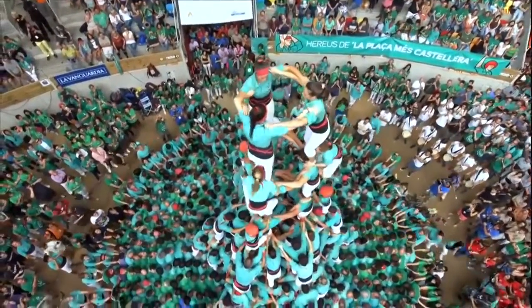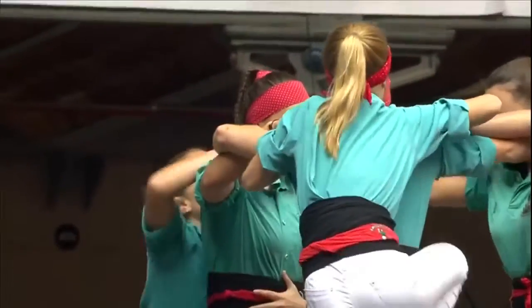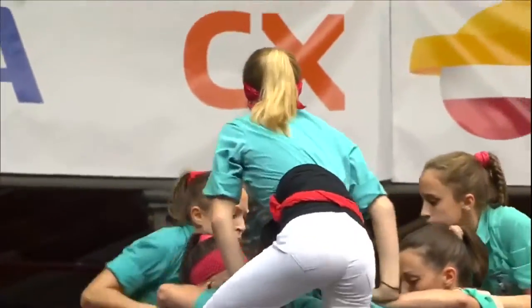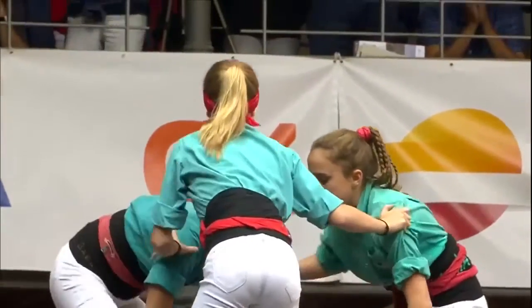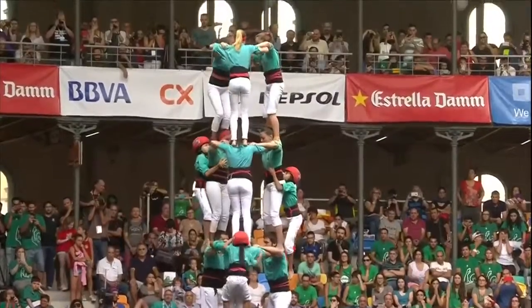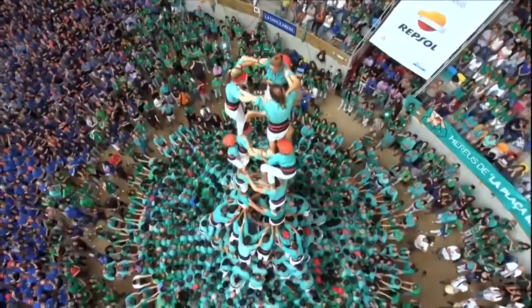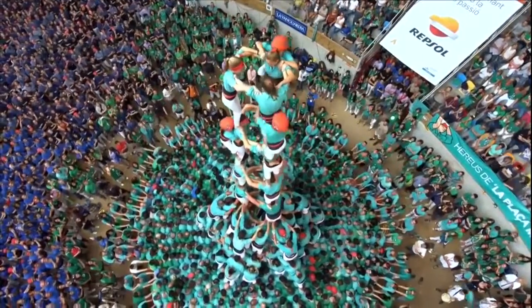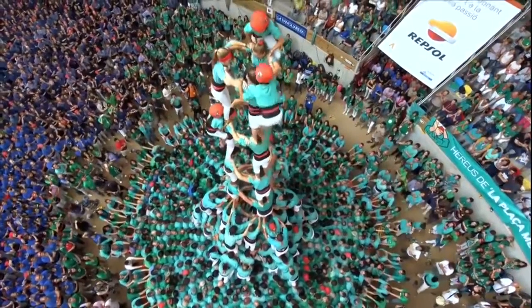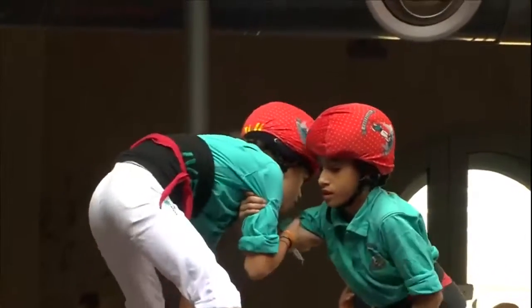It would be the first time to see it completed in Concurs de Castells, because until 2 years ago, seeing this tower completed was really rare. Although last year and this year, a couple of teams have been able to get a very good command of this 3 of 10. 7th level already in place, and seems good. And you have to pay attention to the work of combination with this triple base: the first base, the second base, and the auxiliary base. That is the key for supporting that tower.